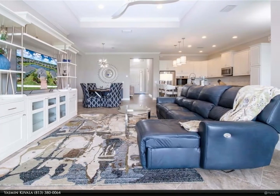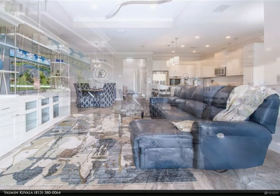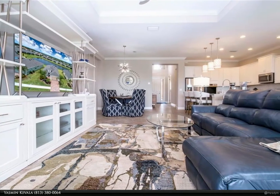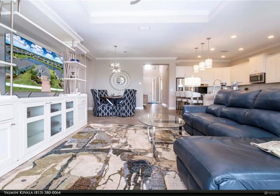Key drop cabinet, convenient for daily use as you enter the house through the garage, laundry room with a sink. Color coordinated throughout the house.